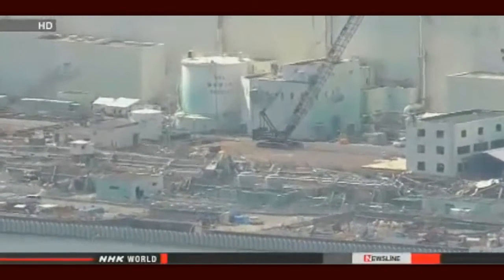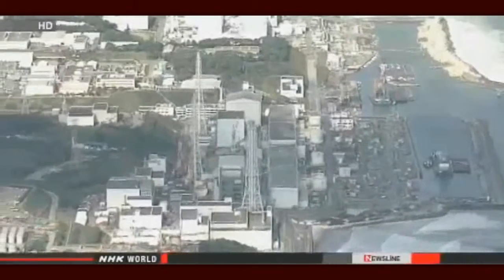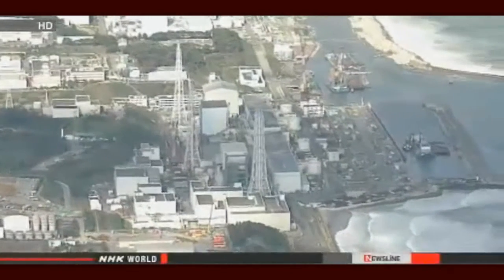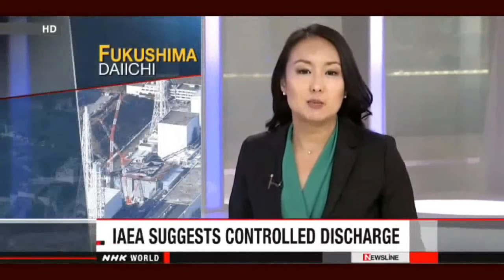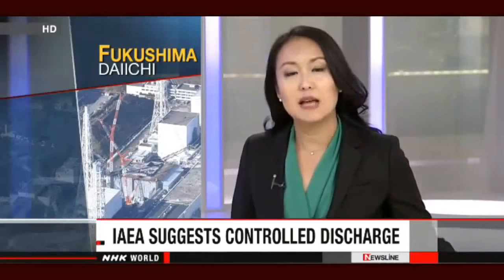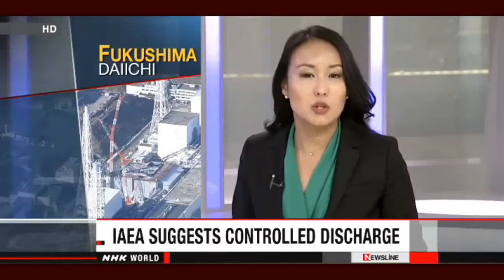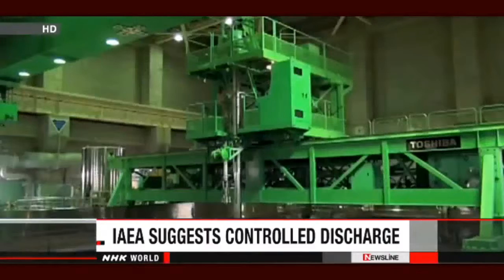TEPCO officials believe the radioactive water is leaking from an underground tunnel that extends from the reactor buildings toward the ocean. They say they've been taking measures to prevent the tainted water from reaching the sea, but have yet to determine the exact source. The International Atomic Energy Agency have lent their expertise to the people in charge of Fukushima Daiichi, and they're telling them to examine all options necessary to treat contaminated water at the nuclear plant. They say the operator should consider more controlled releases of radioactive wastewater into the Pacific Ocean.